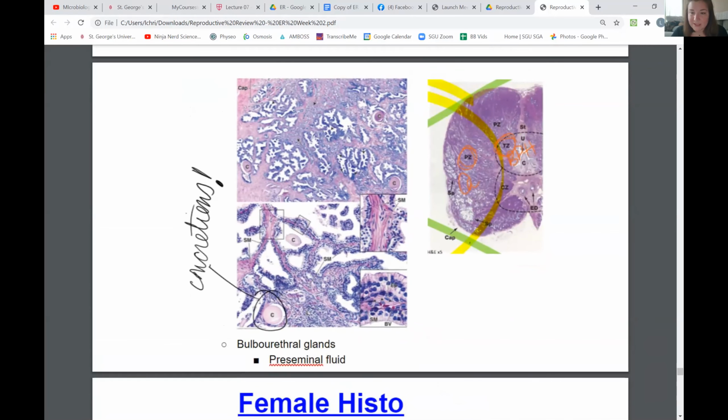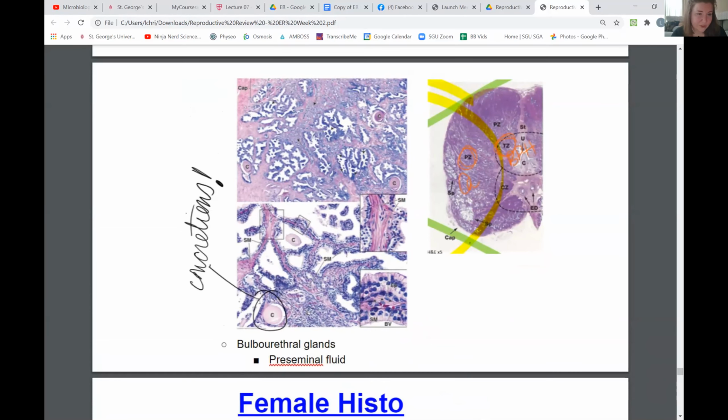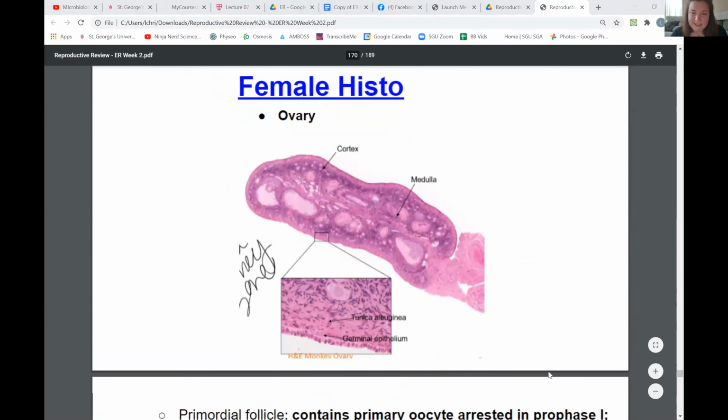That was male histo. Anything we want to talk about before we move on to female histo? I put this on here just for completeness' sake.